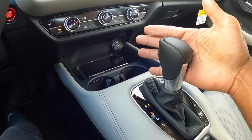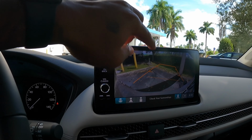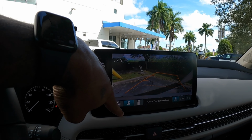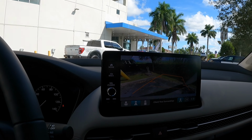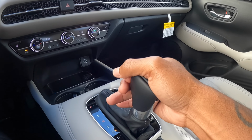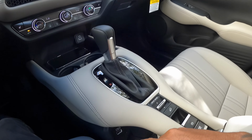This does house the CVT transmission. It does reveal a backup camera. There's trajectory with distance markers, and it's also 3 different angles around this vehicle, so you guys can look around this vehicle as well. Like I mentioned, it does offer rear cross traffic alert. Kicking it down here into drive, there's a sport mode in the transmission, also a low mode if you guys are going down a very steep gradient.